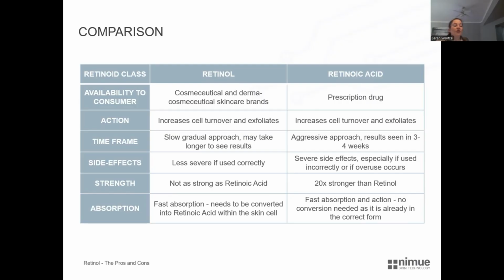So obviously your retinol is not as strong as your retinoic acid. Your retinoic acid is 20 times stronger, but it is a lot more harsh. And when it comes to absorption, your retinol is fastly absorbed, but still needs to get converted. Whereas your retinoic acid goes straight in as retinoic acid, fastly absorbed, fast action, but then we have the side effects on the skin. And these are things that we don't want to see.